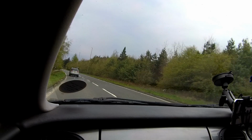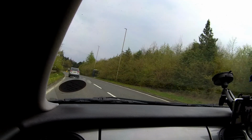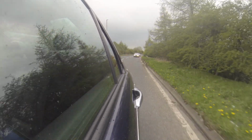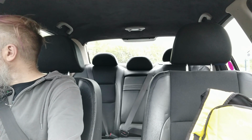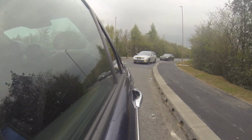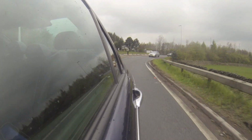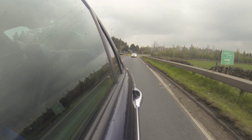Definitely feels like a driver's car, and the brakes are definitely a lot better than Henny's. Henny definitely needs her brakes looking at. So I'll get some new discs on the back and pads. And if the front ones aren't too expensive, I might do the same on there. Just get everything sorted on it. That noise is addictive.